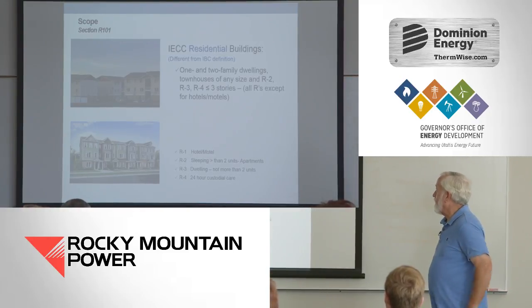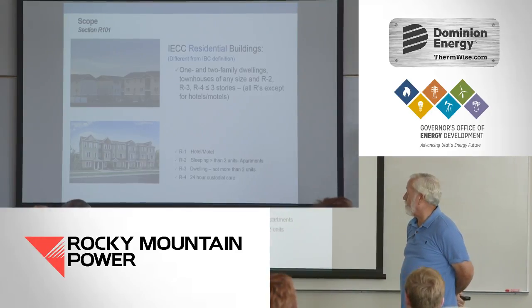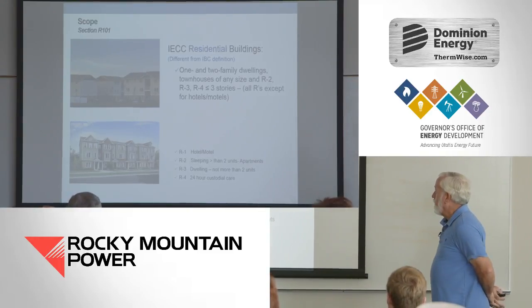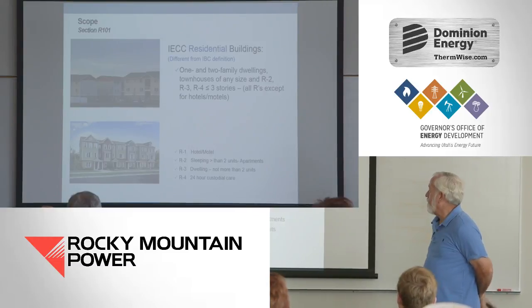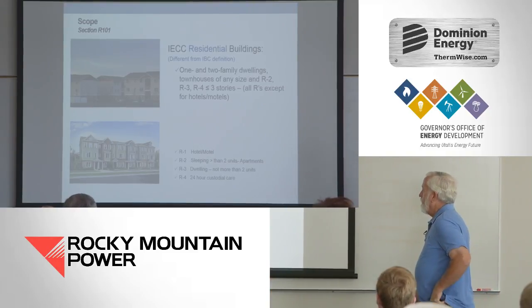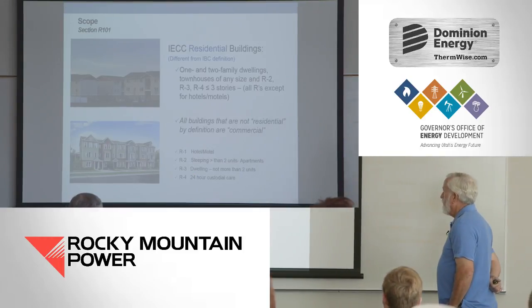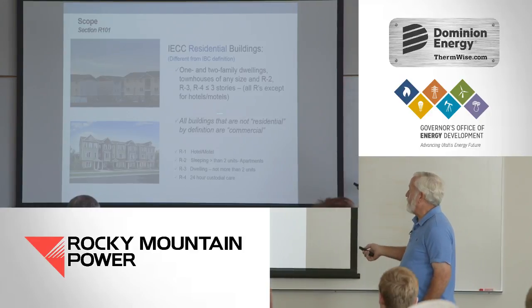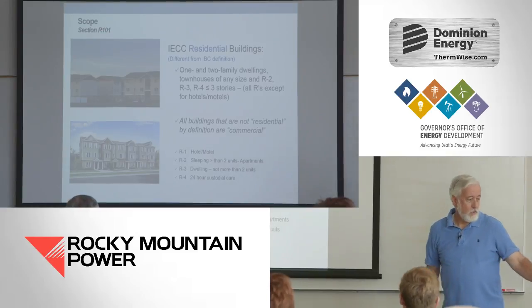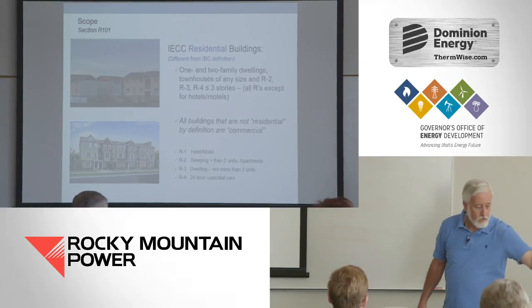So 1 or 2 family dwellings, townhouses of any size, and R2s, 3s, and 4s. So that's everything except hotels and motels, basically, are R2s, 3s, and 4s, and the single family dwellings. 3 stories or less is a residential building, according to the energy code. And I just put in what the R1, 2, and 3, and 4 are. Buildings that are not residential by definition, if they don't fit this, they are a commercial building. And so we go to the commercial energy code. The first 2/3 of this is commercial energy. This last third is residential energy.